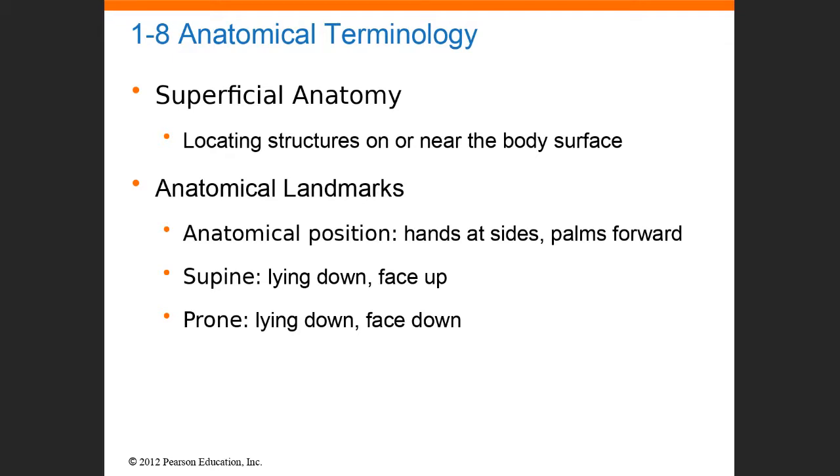So anatomical landmarks. We talked about anatomical position. That's standing, hands at the sides, palms facing forward. The terms supine and prone are opposites of one another. When you're supine, you're lying down on your back, face up. I tell my students, think of it this way. When you're on your spine, you are supine. When you're on your bone, you are prone, the bone being your nose. Think of it that way. So when you're prone, you're on your bone, you're face down. When you're on the spine, you're supine, you're face up.